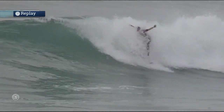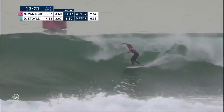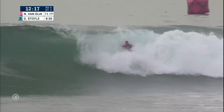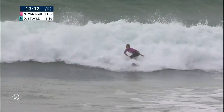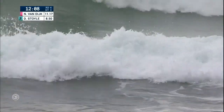And a second one again. So being involved with that lip line twice, kind of chances to post some big results, but here we go. Nikki Van Dijk's up once again. Driving into this first turn. A sweet connection, maintains control after drifting the tail. Wants to get back out in front of the foam here and add some more points, but it's not going to happen. 12 minutes to go.